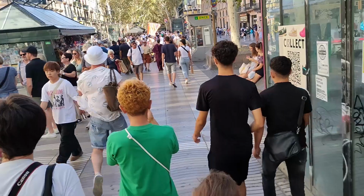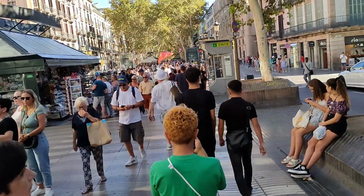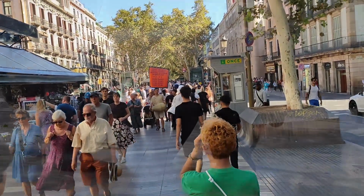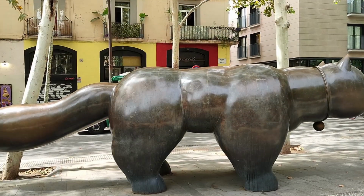La Rambla is also known for its street artists, flower vendors, newspaper kiosks, and mimes, creating a lively and colorful atmosphere. We made a stop at Rambla del Rovell, in the multicultural neighborhood of Rovell.